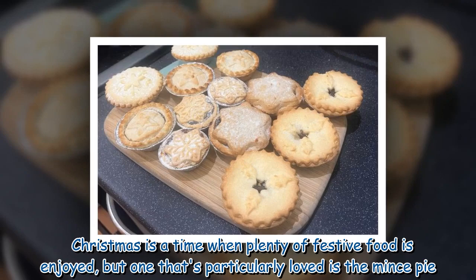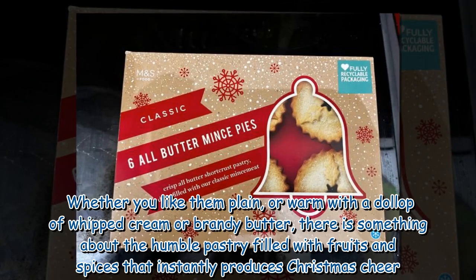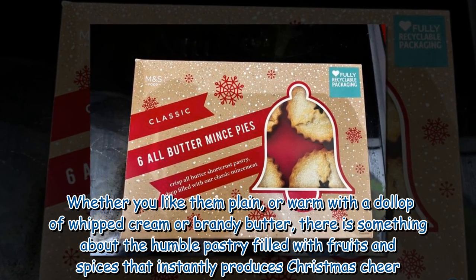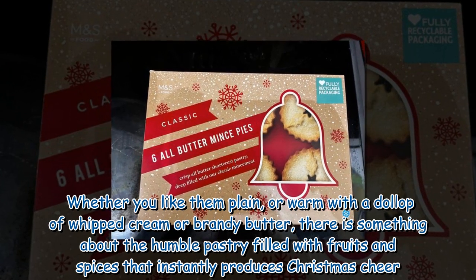Christmas is a time when plenty of festive food is enjoyed, but one that's particularly loved is the mince pie. Whether you like them plain, or warm with a dollop of whipped cream or brandy butter, there is something about the humble pastry filled with fruits and spices that instantly produces Christmas cheer.